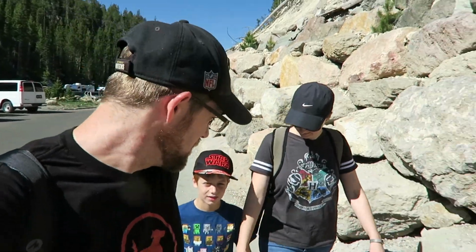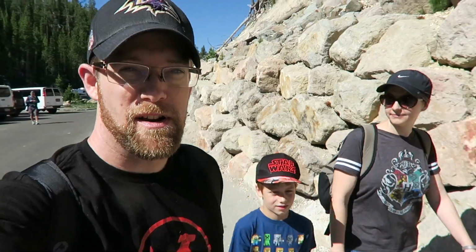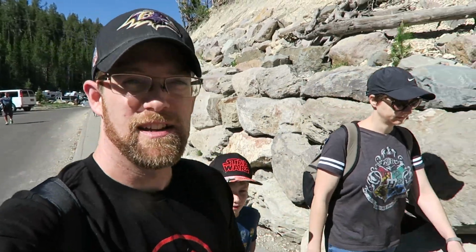Our plans were foiled. We were going to park at Uncle Tom's, but it's closed for construction. So here we are at Artist's Point, ready to begin our first hike on our first day.